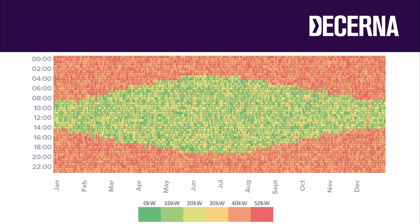Here's some half-hourly data from a warehouse building which operates 24 hours a day. The data has been expressed graphically using colours to show the electricity consumption for each half-hourly period. The days of the year run left to right, and the hours of each day run top to bottom, from midnight to midnight again, in half-hourly segments.